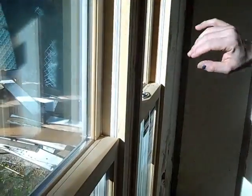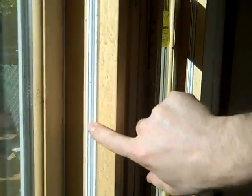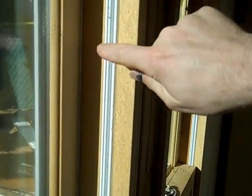Okay, so now we're inside behind those Marvin Full Line windows, and I wanted to give you a little bit of a tour of these. These Marvin Full Lines have a real thin jamb liner here, and you can see the frame is real wood.